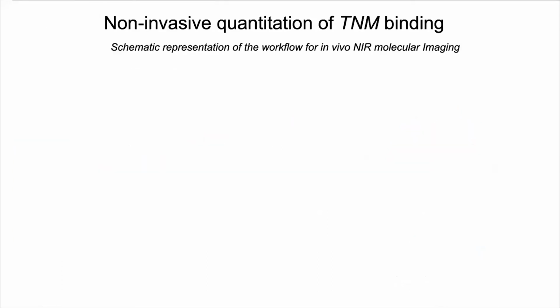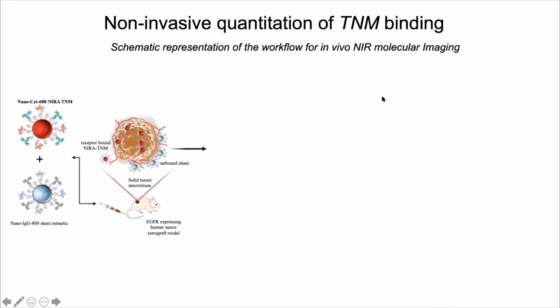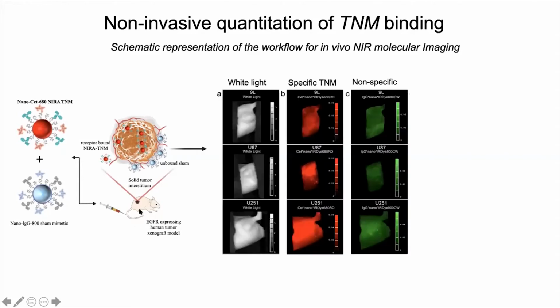So for the non-invasive quantitation of our targeted nanomedicine binding, we co-administered the TNM and the reference intravenously to mice which are bearing human tumor xenografts. And here are representative images of 3 tumors with differential EGFR expression, with 9L being null for this receptor and U251 being high. And these are all 3 brain glioma cell lines. So the images shown in green correspond to the non-specific reference uptake, and the red are showing the specific contrast with the targeted nanomedicine alone and the delivery of TNM to the tumor.